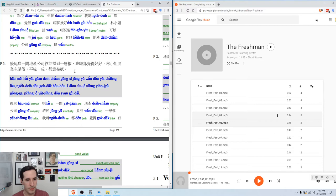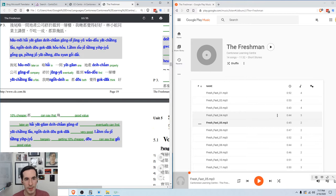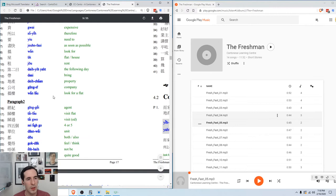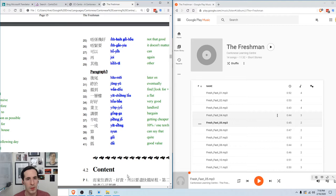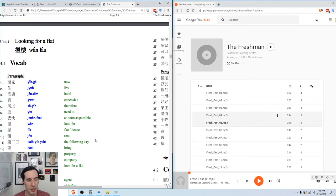Okay. And then 後尾喺一間地產公司終於, I didn't hear this in the dialogue. This is where I tripped up on some of the words here, but let's assume it's 終於. 後尾喺一間地產公司終於揾到一層樓. So later on, or afterwards, at a property company, and then 终于 was what? Oh, eventually. Okay, eventually. That's a really good new word. I've never seen that. But being able to say eventually seems like it would be pretty useful.